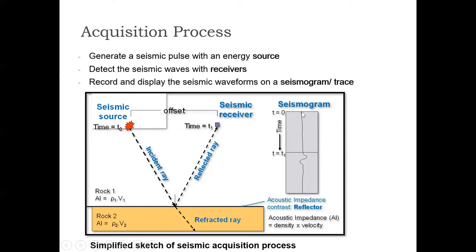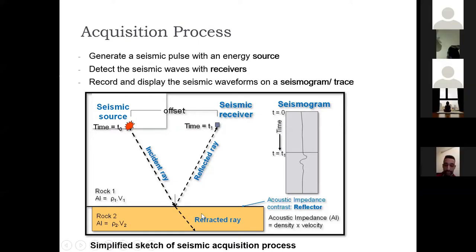And if you were to look at this on the seismogram, it's represented by a pulse at T1, and that is the reflector, and it represents the acoustic impedance contrast. So acoustic impedance is the product of the density times the velocity, and the amplitude of this reflected pulse depends on the velocities and the densities of the two layers.